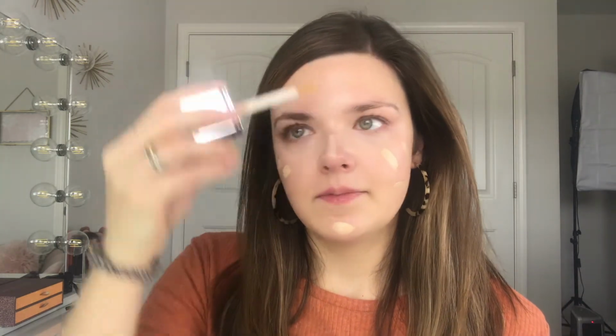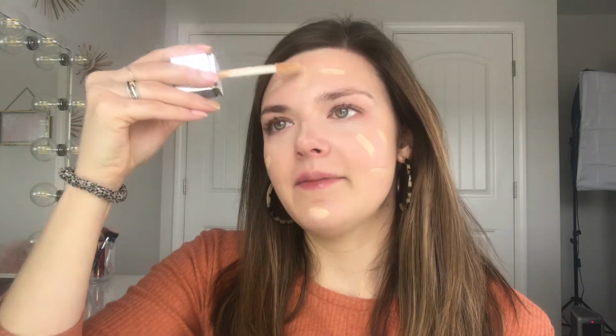It does have the doe foot applicator, which I personally like. I know some people don't love a doe foot applicator, but I really enjoy it, mainly because it's so easy to put on. You don't have to put your foundation on the back of your hand and all that, which is what I usually do. Something about the finish of this foundation, I don't know what it is, but it just looks so skin-like. I absolutely love it though.